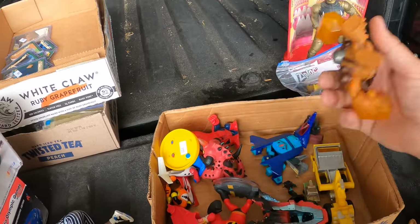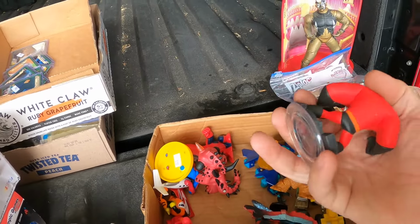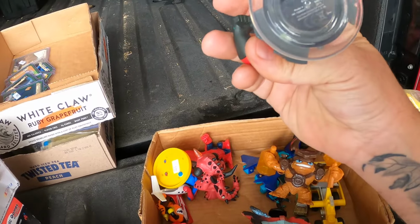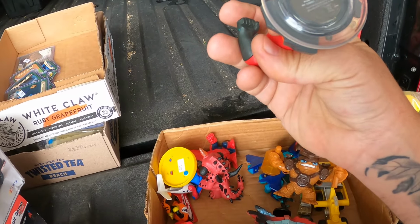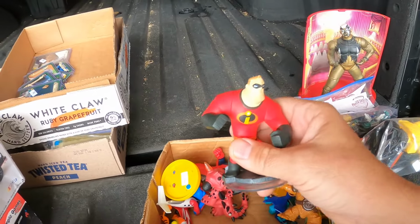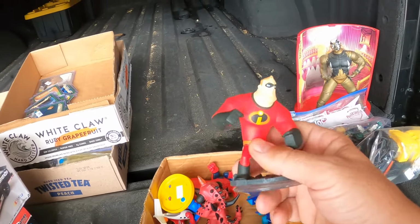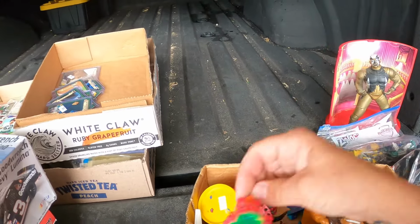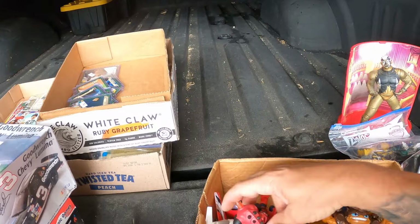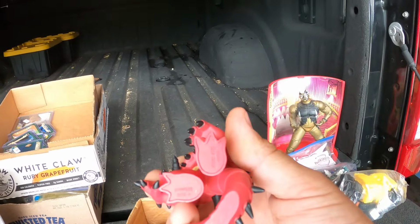There was some that looked like from the game. This one, I can't remember the game. There we go. It says Infinity, Disney Infinity. So you put this on it and you can play him on the little puck stand. So it was that. There's a Ronald McDonald boy, Spider-Man for $1.